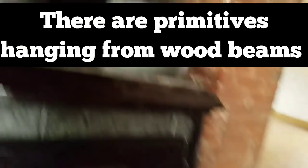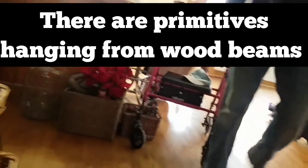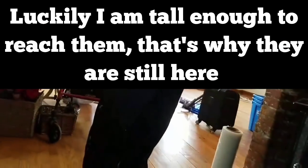What about this stuff up here? Tom, look at this stuff. Don't they match? Like the bell, this little pulley, that's a yoke up there. I don't want that. I've got a couple big pulleys. Unless you want to reach up. I'm not tall enough. Old ice skates.